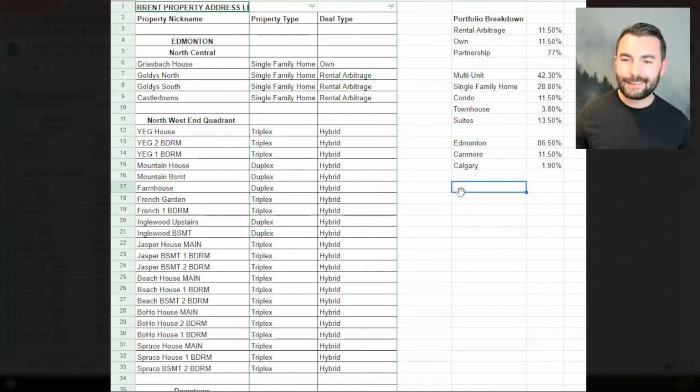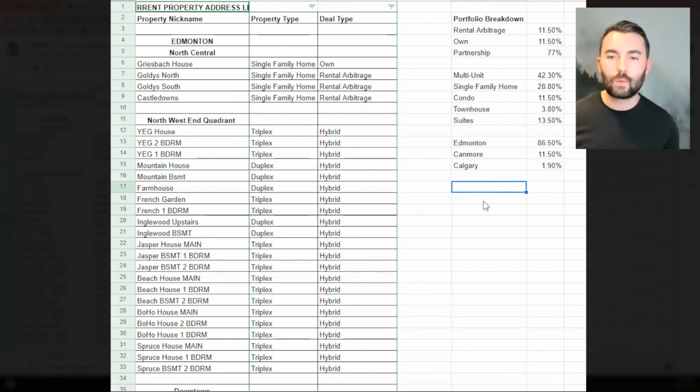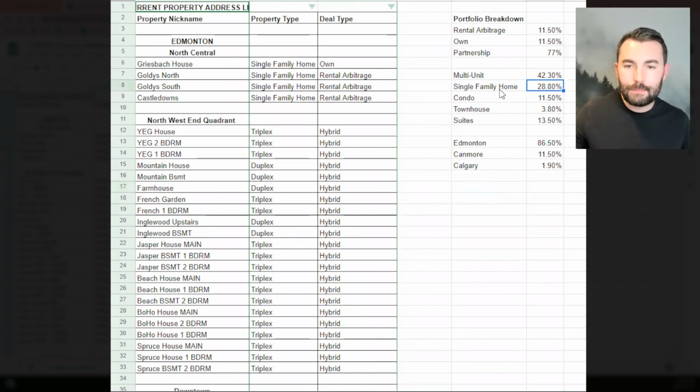Now, taking it a level further, this is actually a really interesting exercise that you guys had given us in terms of getting the actual breakdown of the portfolio. We have focused a lot on multi-unit type units in our portfolio. That makes up nearly half of the types of units that we manage. So that's anything from duplexes to triplexes to quadplexes, anything that has more than one unit on a single property. The next biggest one is single family homes.